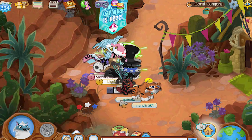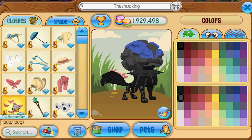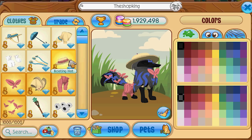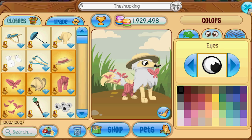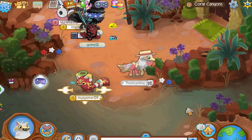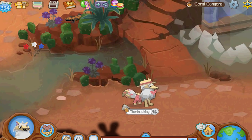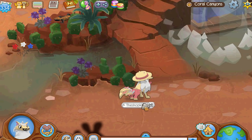We'll do this guy. Okay, so tail butterflies, pinstripe pants, smart suit jacket, bow tie, and the hat. So it came with two outfits. What is my foot item? Oh, the pants. Yeah, pants are feets. They go on your feet, obviously. Not your body.